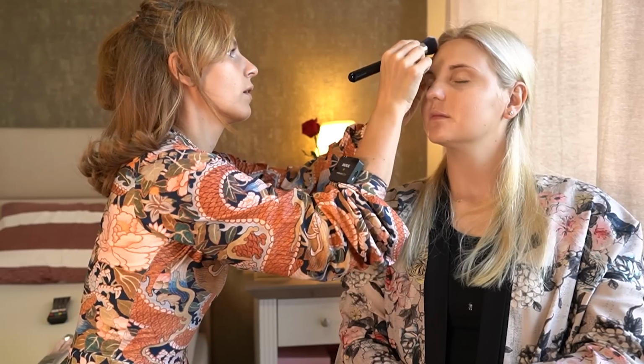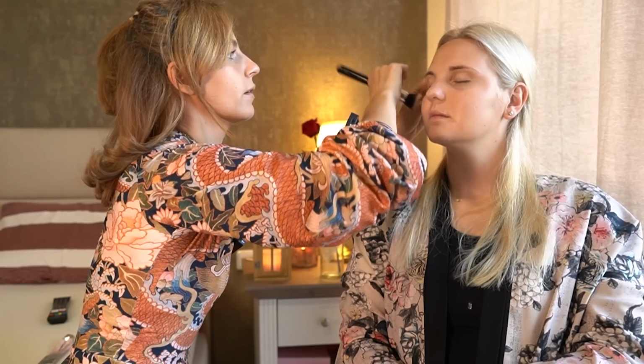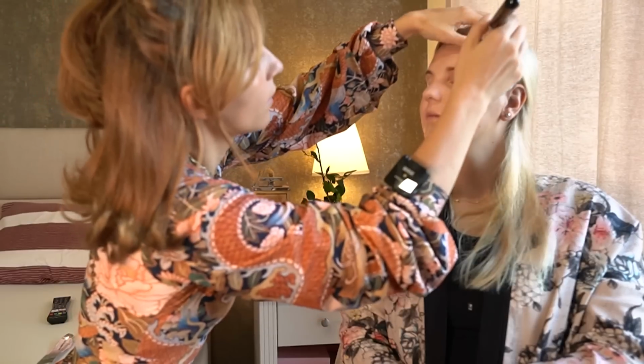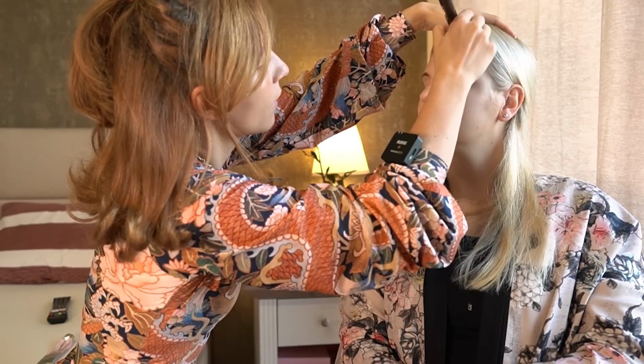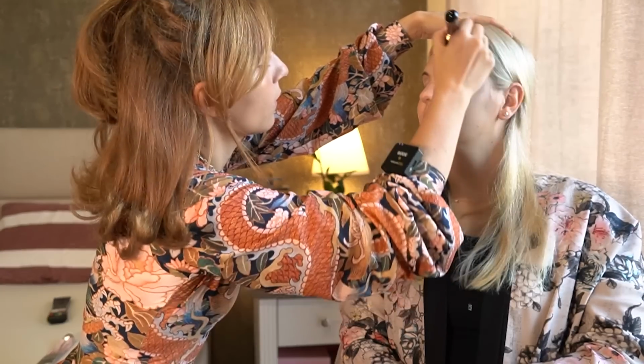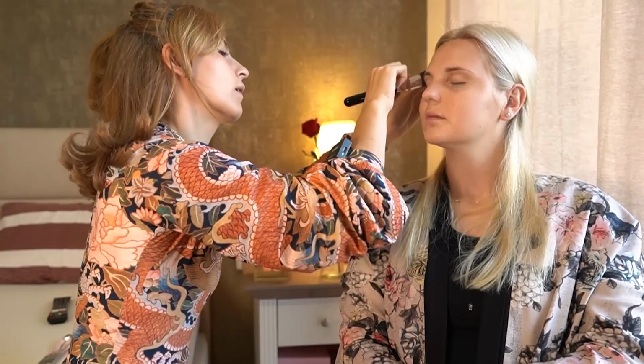So now I'm just going to use the contour around the hairline. And now just a last layer, which I'm going to use on her nose.